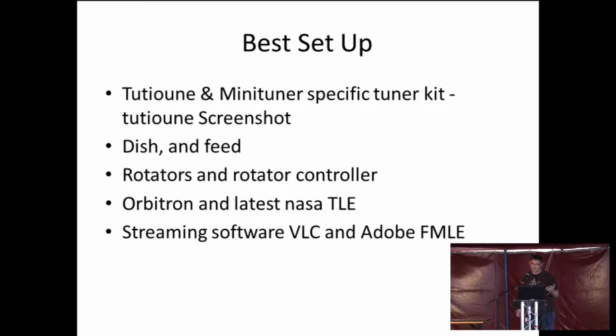So ideally, you need a dish and a feed. That makes the signal stronger. Ideally, you need rotators and a rotator controller. Ideally, you use software that gets the position of where the space station is. So we use Orbitron, and we ask NASA where the space station is going to be, and that little file is called a TLE. We then send the video that we receive to wherever the school might happen to be.